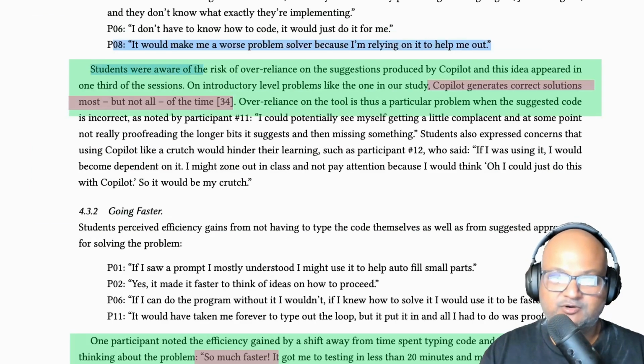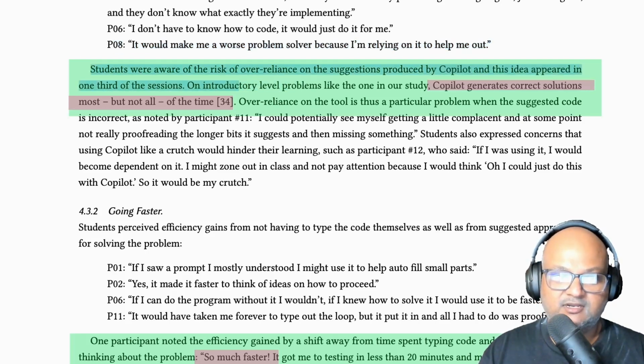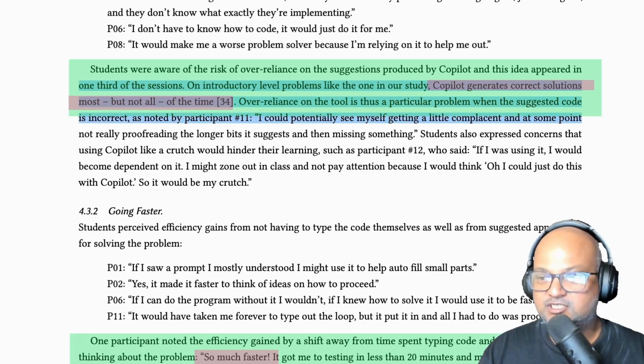I was a bit surprised to see that there was a good deal of self-awareness that there is a risk of over-reliance on tools like Copilot. It appeared in a full 1/3 of the observations. And this goes back to the issue that Copilot generates correct solutions usually, but not all of the time. It's not perfect. And so you still have to understand enough about the fundamentals of programming to judge whether a solution that is being suggested by Copilot is good or not.